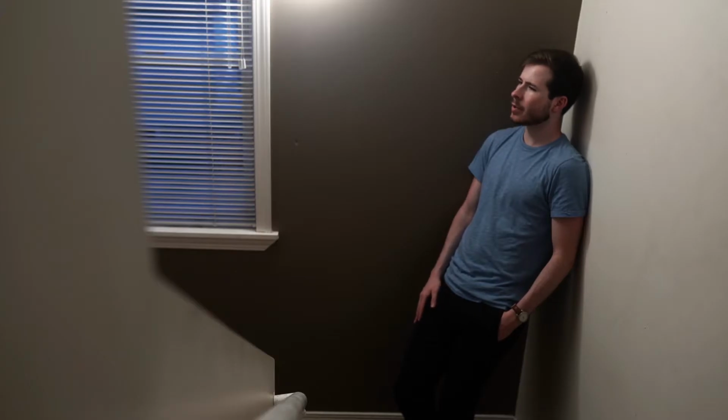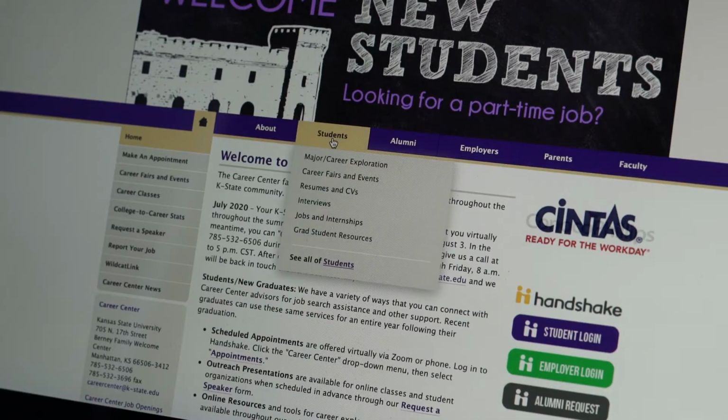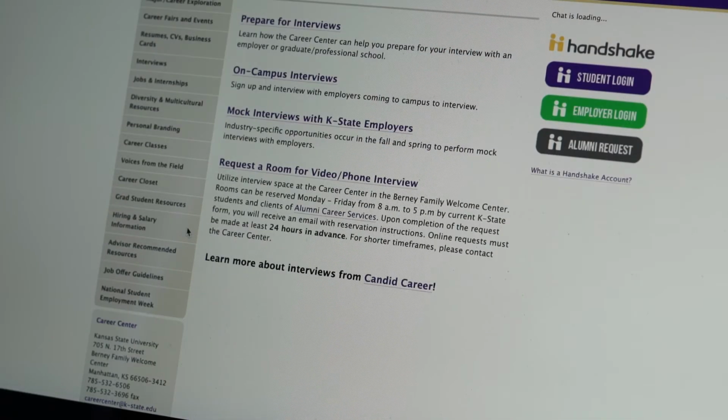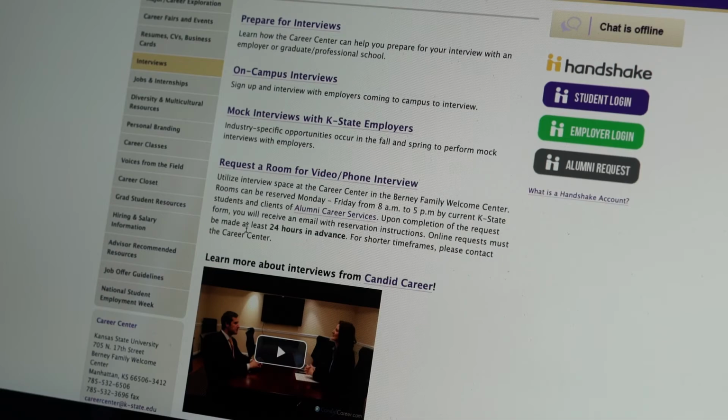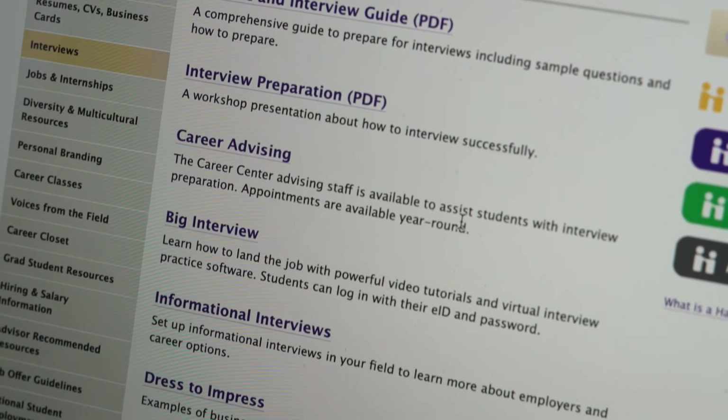Another thing you should do is practice frequently asked questions out loud. You may have a confident idea of your answer, but it could come out as jumbled if you don't get used to talking through it. Make sure you're weaving your strengths into the answers too. For more help, you can check out the Career Center's resume and interview guide, Big Interview, or meet with a career advisor for a mock interview.